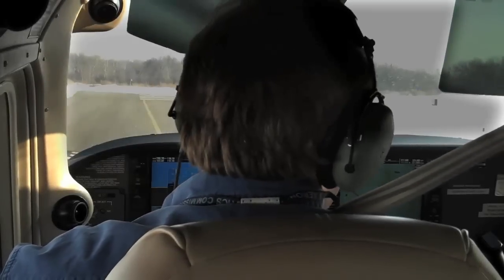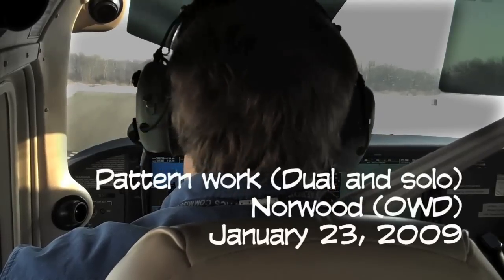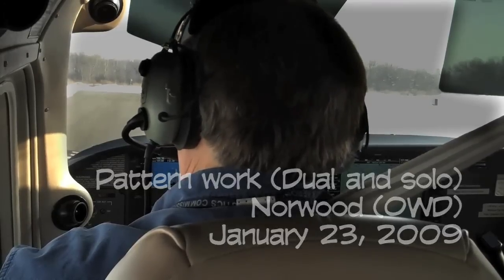Cessna 9905 Foxtrot, 3 mile final, runway 17. 9905 Foxtrot, clear to land, 17, wind calm. 9905 Foxtrot, clear to land, 17.